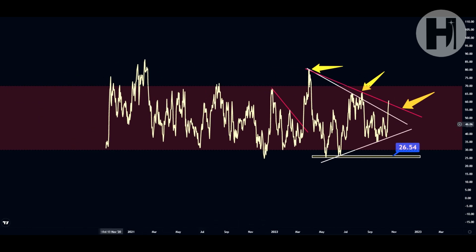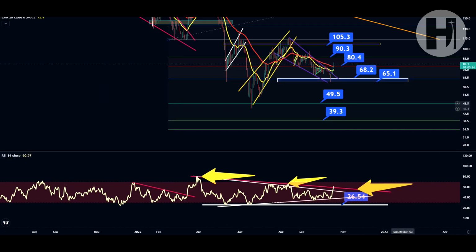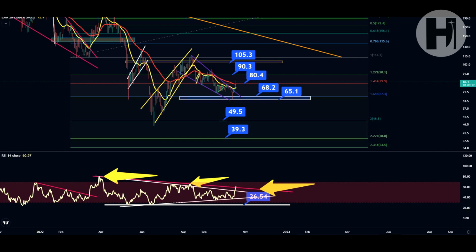If it starts pumping, it can pump really, really hard. So just be on the lookout for that. And let's switch over to the Binance website.